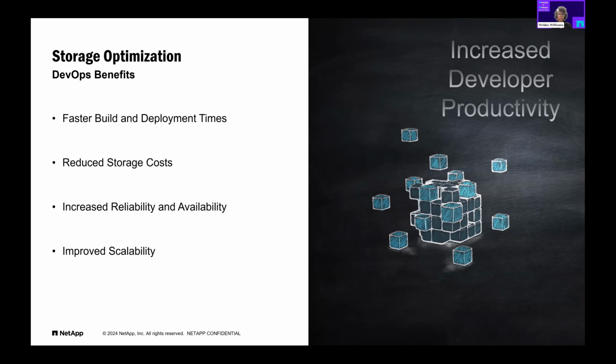But what does that have to do with storage optimization? Well, if you can improve a developer's experience, and when I say developer, I'm talking about folks that write code for product, but also folks that write code for test, because today most test engineers, QA engineers are also developers. Everyone's a developer now, right? It can improve the overall developer experience as well.